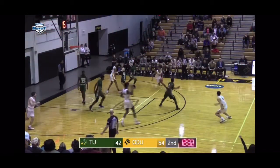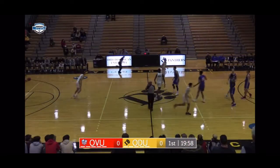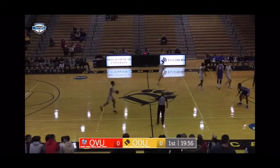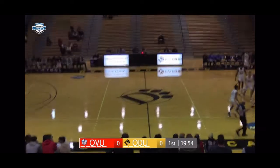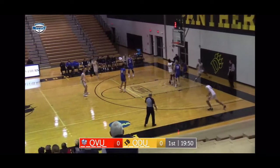Scott out here on the right wing. Crosses over, gets into the lane. Puts up a tough shot. And Varence are in the center circle. And the Panthers win the opening tip. They'll be having the first possession of tonight's game. And it'll be Michael Scott out on top, coming off a double screen. Gets right down the left side of the lane with a left hand.